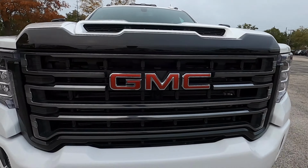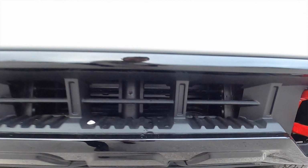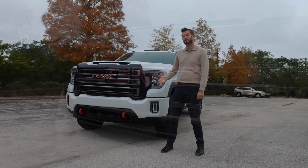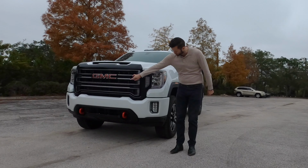The headlamp assembly reworks that lower part with the D-shaped fog lamps. Everything is LED with this. We have added skid plates, added ground clearance. Because it's the AT4, the vertical recovery hooks are going to be red with the gloss black surrounding it.